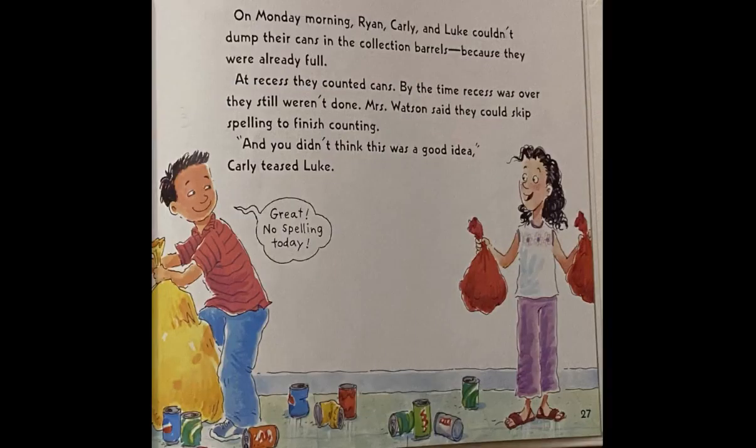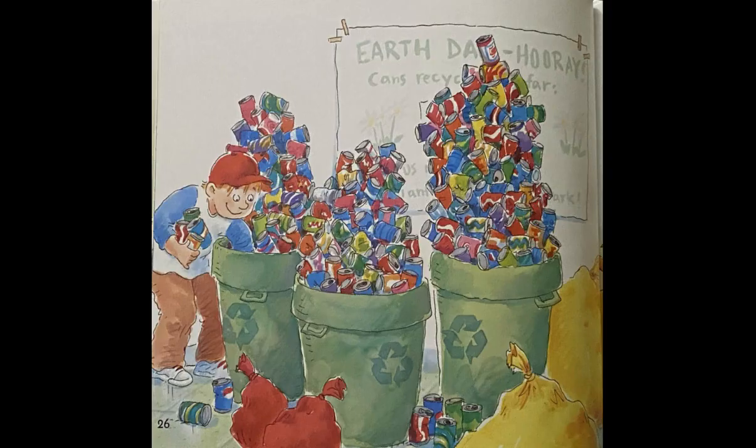On Monday morning, Ryan, Carly, and Luke couldn't dump their cans in the collection barrels because they were already full. At recess, they counted cans. By the time recess was over, they still weren't done. Mrs. Watson said they could skip spelling to finish counting. "And you didn't think this was a good idea," Carly teased Luke. "Great, no spelling today." So look at all those cans.